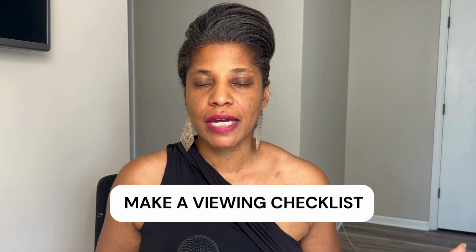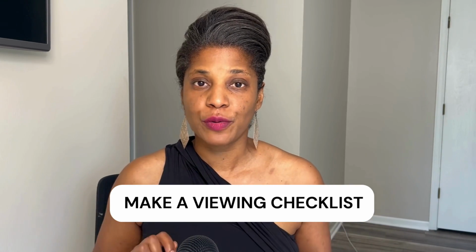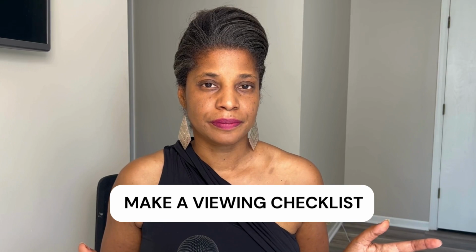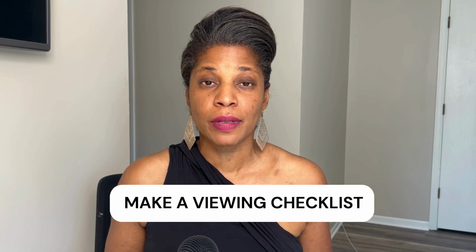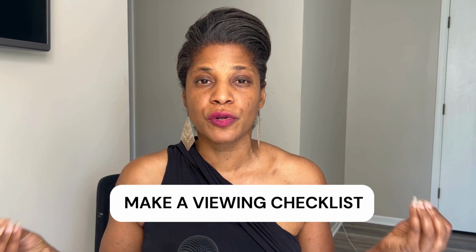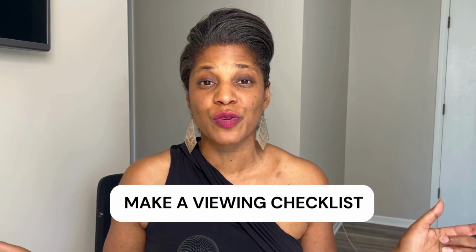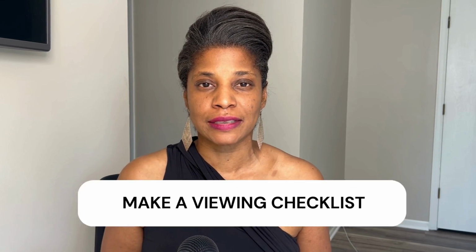Make a viewing checklist. When you go on your home tour, take your time. Have a pen and paper and write down everything you see that doesn't look right. If you need more time for your showing appointment, ask your realtor to add it, because it's important that you do your due diligence. And pay close attention to where a lot of flippers like to cut corners, and that's around windows and doors. So make sure you jot this down on your checklist.